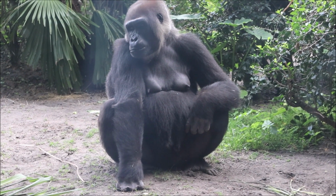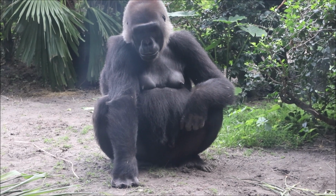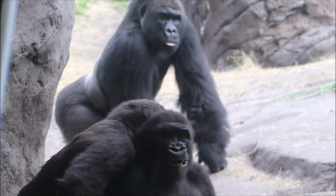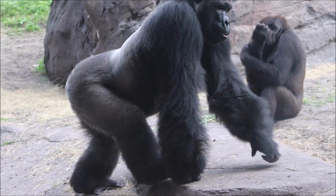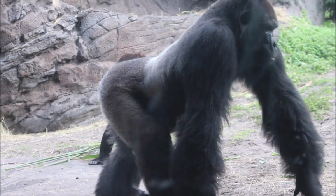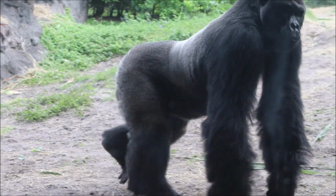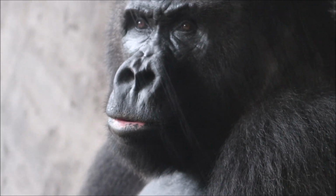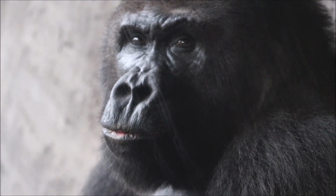Because the silverback gorillas were incredibly active. Okay, maybe not Mom, but the two brothers were having a blast. And then their dad, Gino, arrived. And Gino is kind of intimidating. Especially when he's looking right at you.